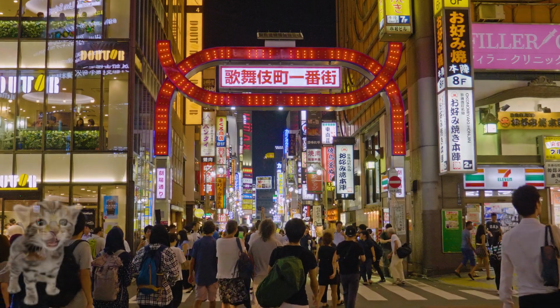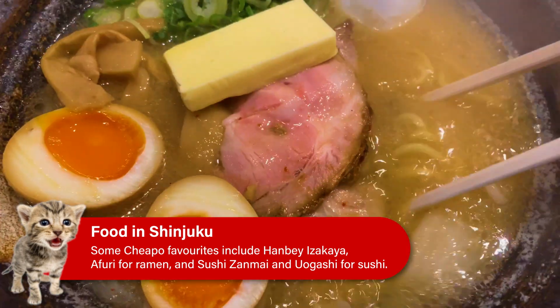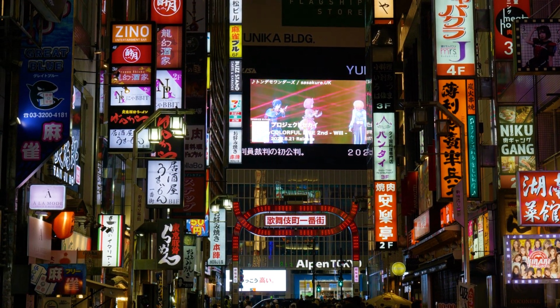For dinner, you've got a range of options in Shinjuku, from traditional Japanese pubs to ramen to conveyor belt sushi. Then once you're finished with dinner, the night is yours.